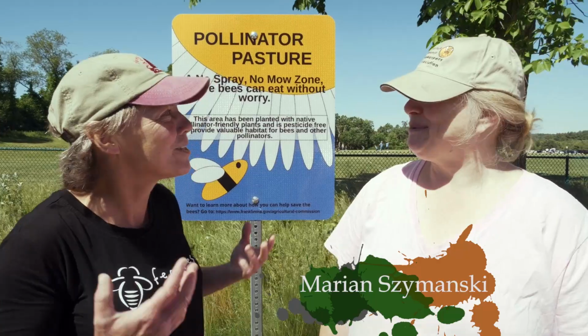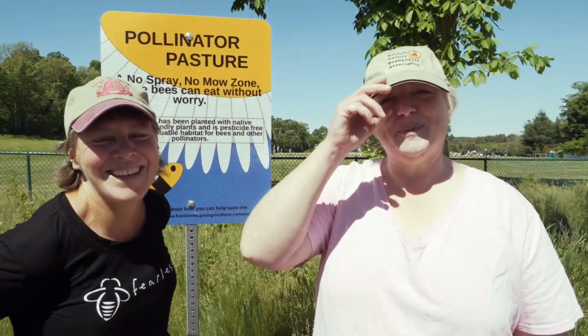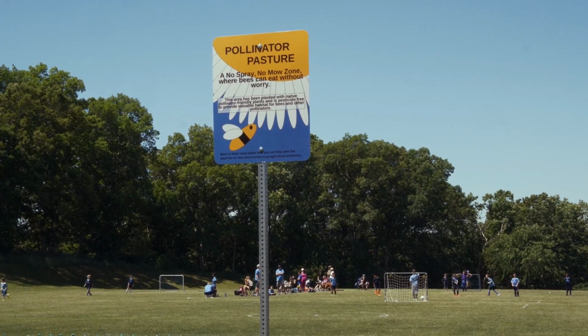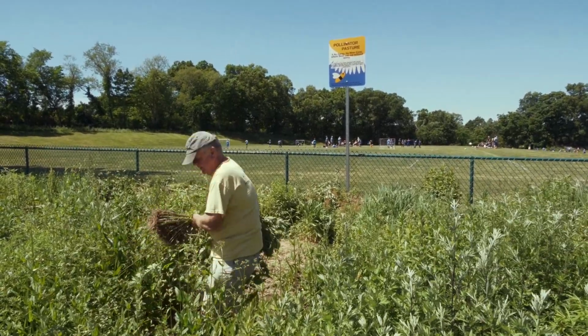Absolutely. Well, you can see her hat is the Norfolk County Beekeepers. A beekeeper, yes, for about 10 years, that's correct. Right. Well, everyone's probably heard by now that the bees are in trouble and other pollinators are in trouble. And a big part of the problem is pesticides and lack of habitat.